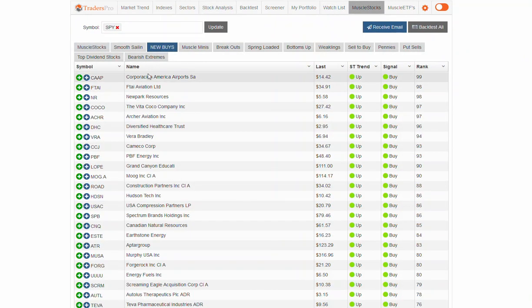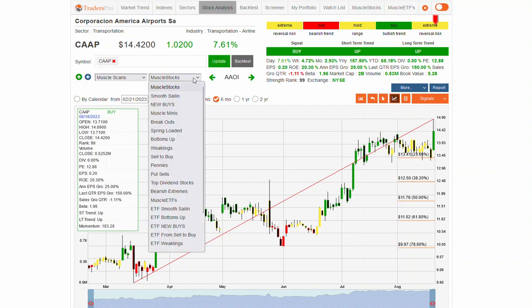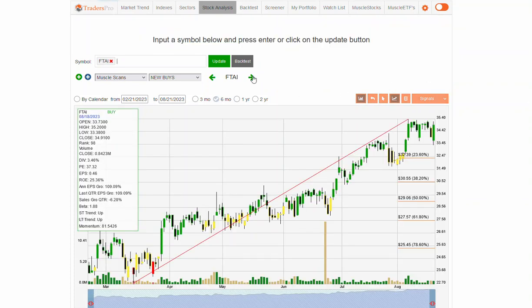On the muscle ETFs new buys, let's go through some of these. CAAP also looking nice here, and big volume on this chart as well. If you click on this button and open up that volume, you have a stock inside of this momentum zone, bouncing off of it, staying in this upper quarter, on humongous volume and a pretty decent bar. It's had a little bit of selling here, but that was an ugly market day, so you may see some confirmation moves higher on that stock. Keep an eye on that one today.